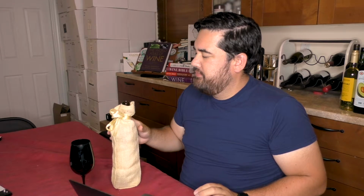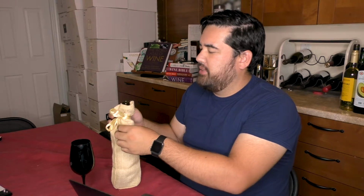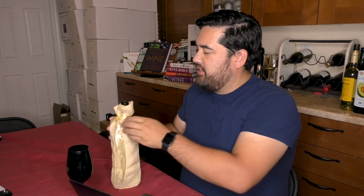I am going to go with a 2014 Zinfandel. Obviously, probably from Paso Robles, California. Even though everything that I'm tasting tells me it's a cooler climate. Who knows? Let's try it. Oh, and maybe a 15.5 alcohol.